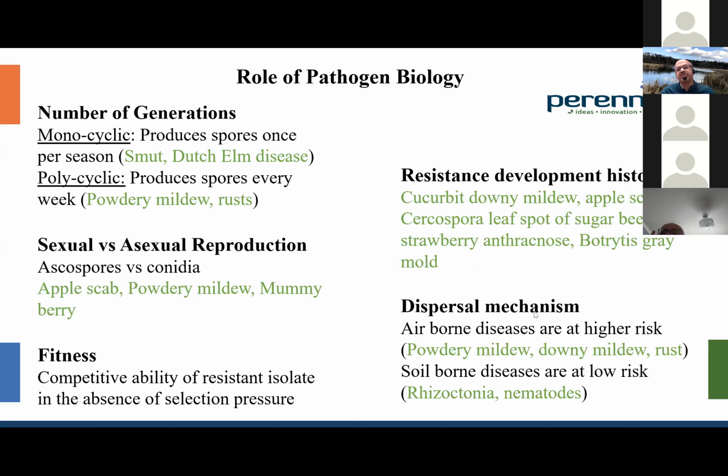Then the fifth component is the dispersal mechanism. Some of the pathogens, if the inoculum can be transported with air wind currents, then they can be spread over longer distances. And so you can consider that the farmers are using different fungicides, and then they will be exposed to multiple fungicides at the same time, but at different places. So then they will have more risk of resistance development. The best example is powdery mildew, downy mildew, and rust, because their inoculum is windborne.